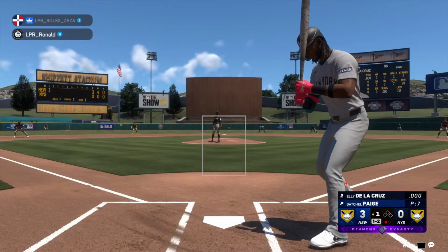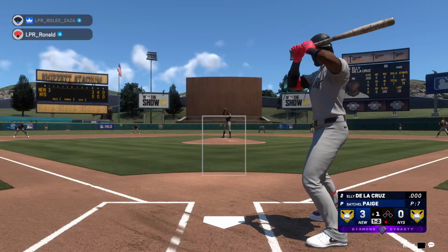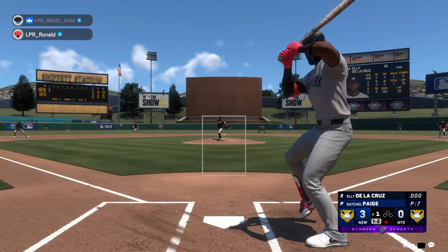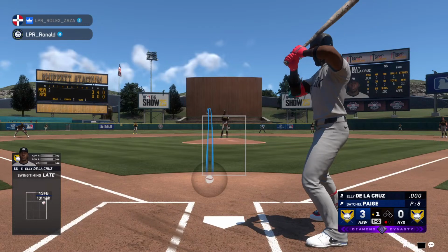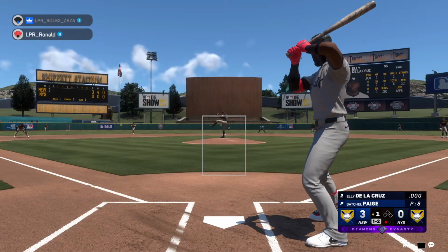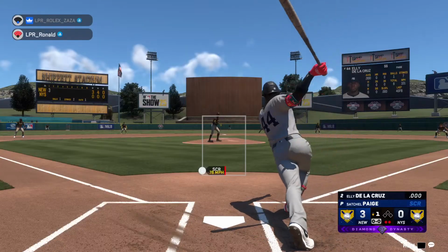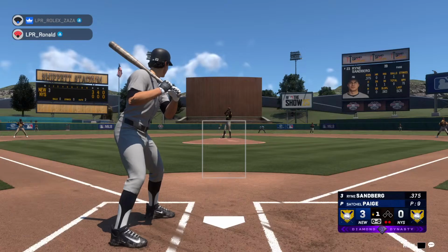And now one ball, two strikes. I wouldn't throw him another breaking ball. Try to go again with the fastball, slightly elevated. He just is having a hard time catching up. Strike three, and that's 2 in a row. And now here is Ryan Sandberg.